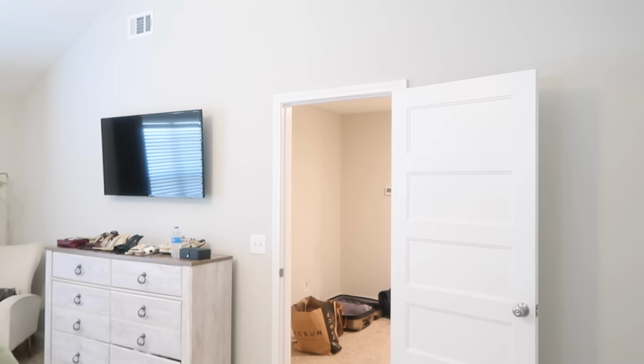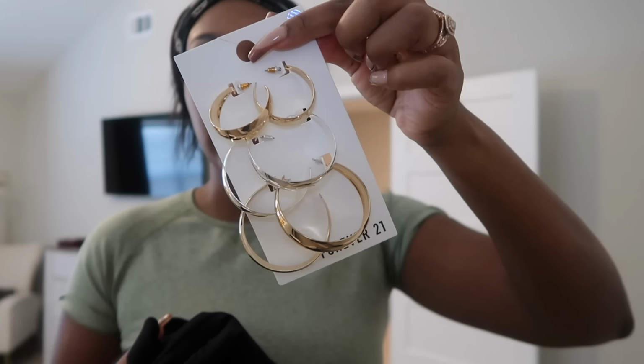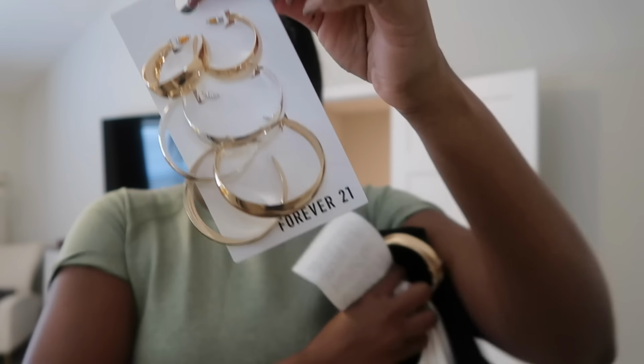I purchased cinnamon roll and I purchased butterscotch. Love these, gonna take these as well. And then from Forever 21, I just picked up these earrings, this assortment of earrings right here, 2 gold pair and a silver pair.